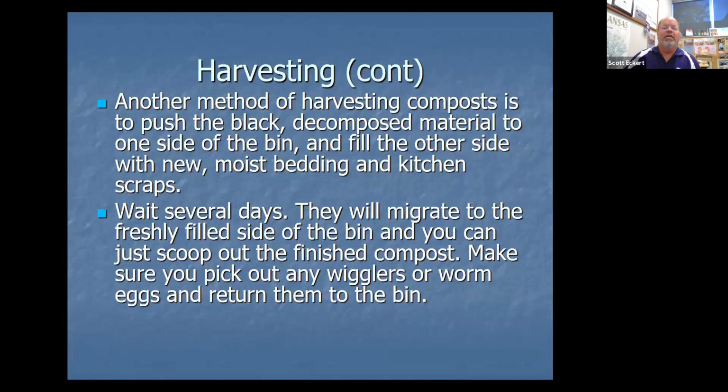Another method is to push all the castings to one side of the bin. So we have this tote, it's all castings or mostly castings. Push all of those castings to one side, so you have one side that's totally empty. Put new shredded paper in there and start feeding them. Okay, so you have half castings, half moist shredded newspaper, and they will actually start migrating towards the new bedding.